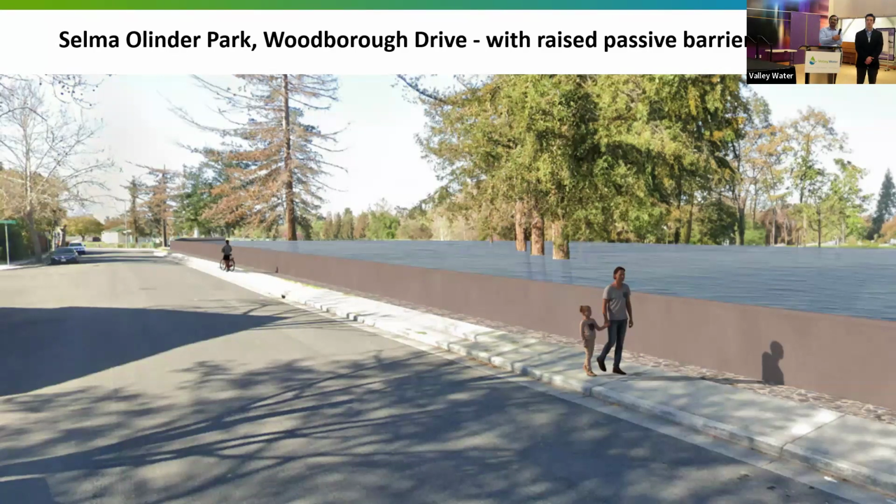Jose has a follow-up on a Zoom question. Yes, thank you for the presentation. I'm concerned about the temporary pop-up wall in William Street Park and elsewhere. Does it simply lay down until needed? Won't there be damage from the sun and other weather? What measures will be taken to prevent and repair vandalism?